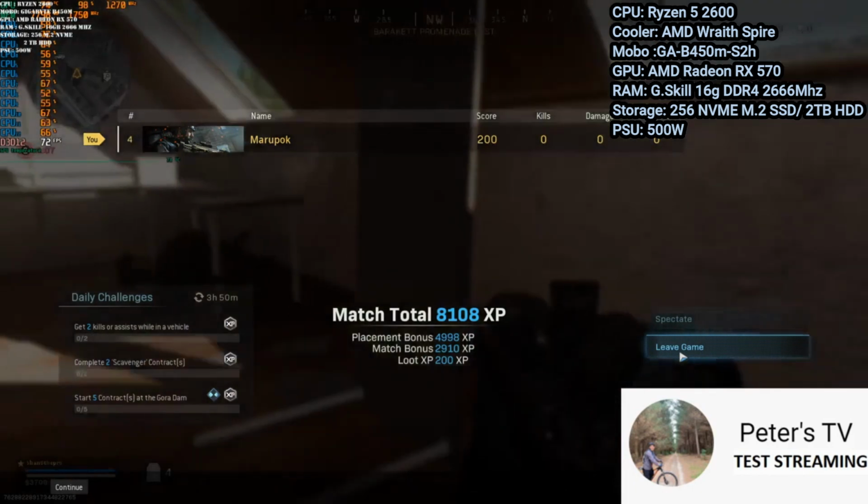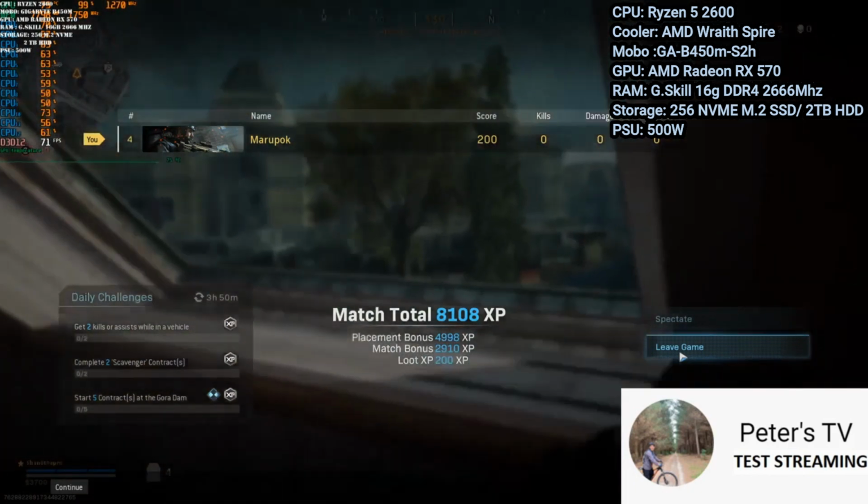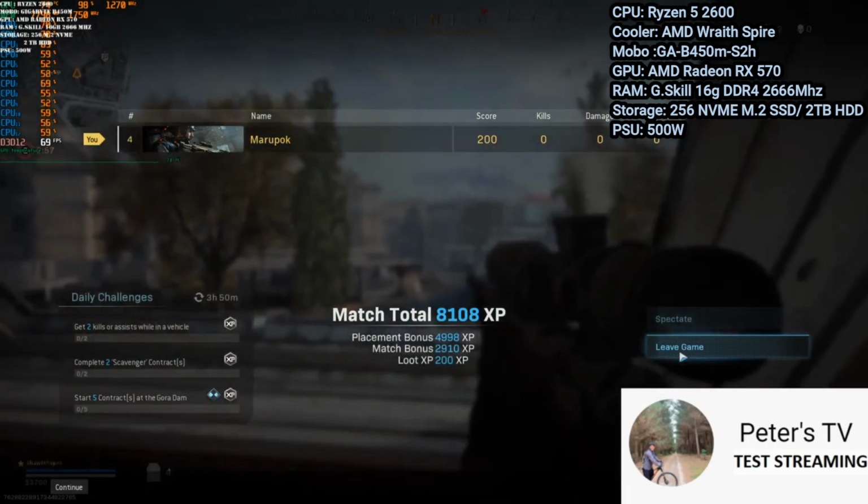So around 70 to 90 FPS. So we average around 80 FPS on our basic gaming PC.